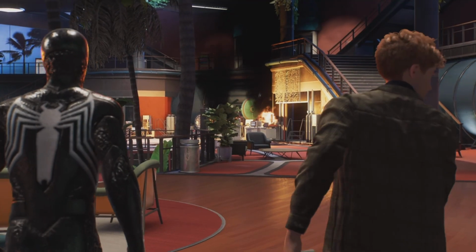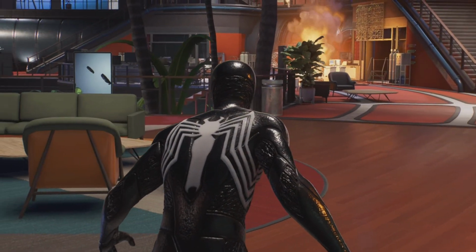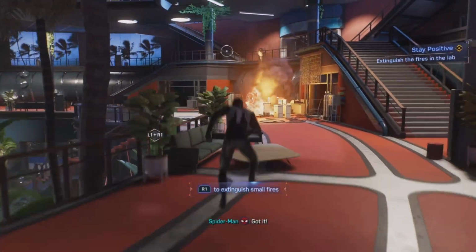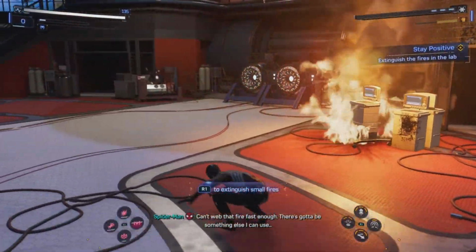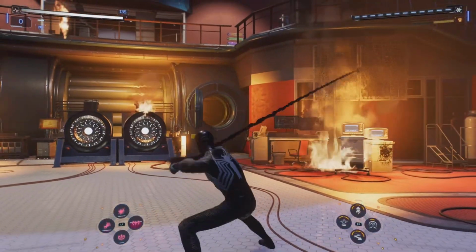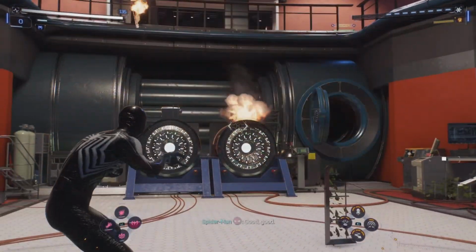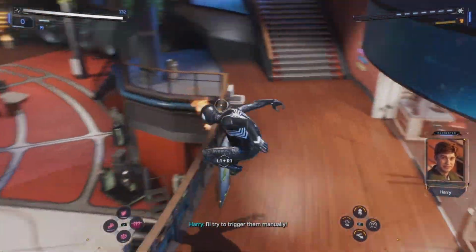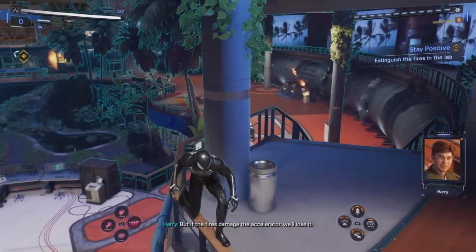Fire. Oh no. You get that side, I'll get this side. Got it! Can't web that fire fast enough. There's gotta be something else I can use. This? That'll work. Good, good. The static discharges must have fried our fire suppression sensors. I'm trying to trigger them manually. Come on, man. Is the antidote still getting made? It should be. But if the fires damage the accelerator, we'll lose it.